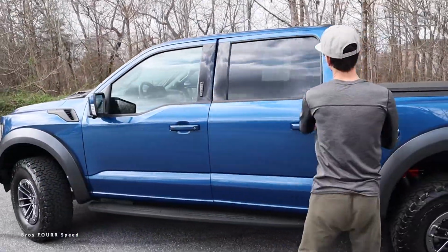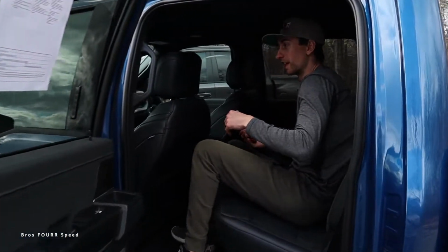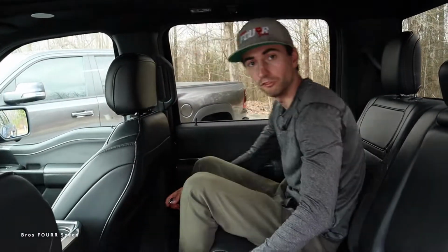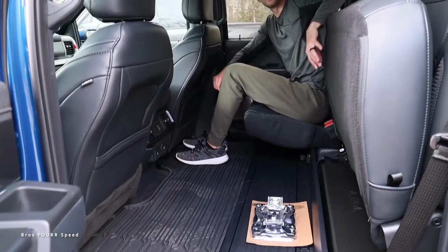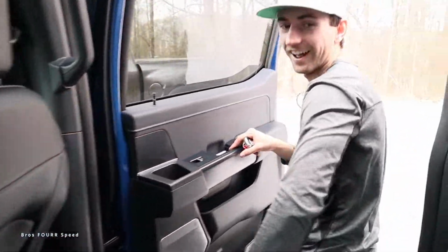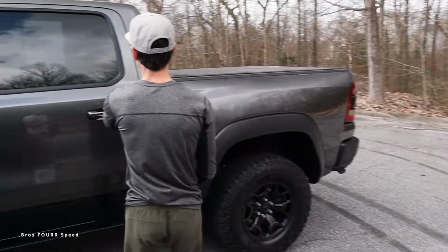Back seat space, being a crew cab, perfectly comfortable in here at 5'11". I really have no complaints. You have plenty of leg room, foot room, things like that. Seats fold up and we get all sorts of storage space. And heck, why don't you just take the camera and walk right through this truck, join me in the TRX. I don't think you can complain with the sizing of an F-150.